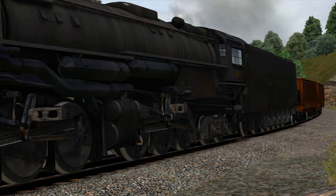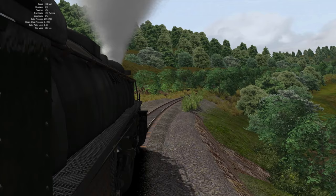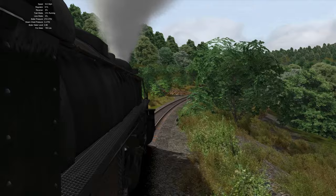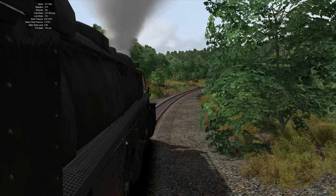So, last episode, I talked about keeping the fire mass at between 50 to 75% full to burn the coal most efficiently. And like the boiler water discussion earlier, it's actually not true in real life. It's a little more nuanced than that. But the simplified physics of this locomotive here in the game make it an okay rule of thumb, because really we don't need to concern ourselves with the details of firing a real engine.